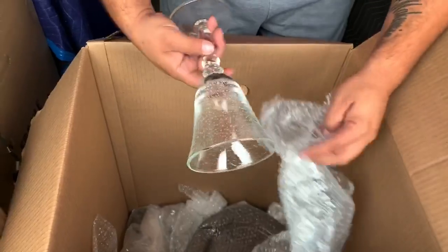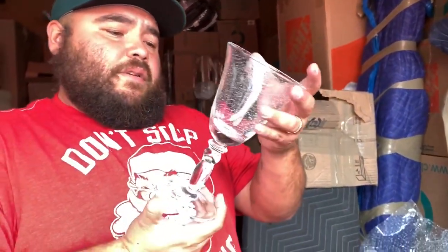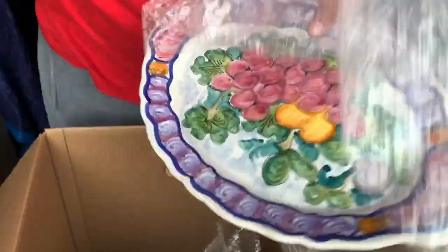And then we have a glass. Oh, look how pretty that is. That is really pretty. Makes me want to get some hot cocoa or something. Hot cocoa? No. You know what kind of glass this is. It's a wine glass? No. What? Looks like the one when you go to church and they give you the bread and say drink from the cup. I'm thinking about wine. Another fruit plate.